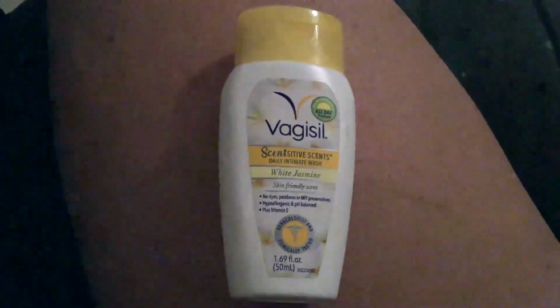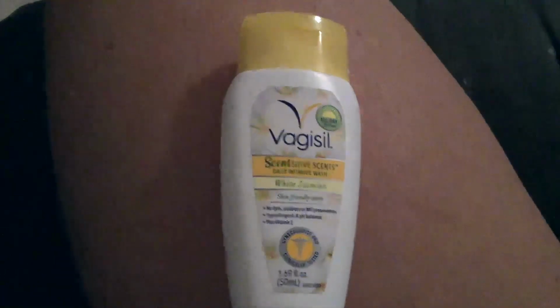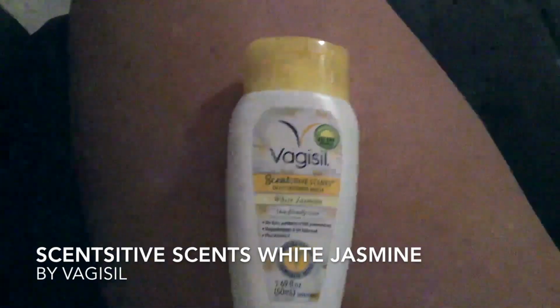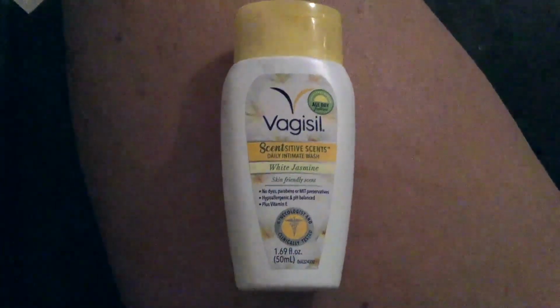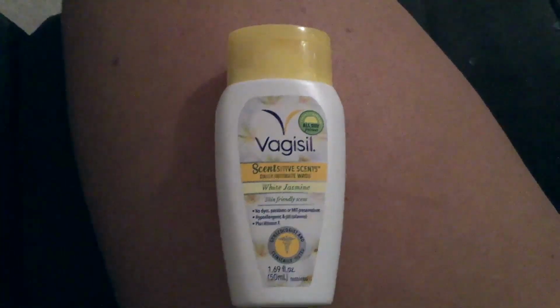Here to tell you a little bit about a product that I've recently tried out and that I've had positive results with. You guys have probably heard of Vagisil before. They're a pretty popular brand for women. They have many different products, creams like anti-itch cream, stuff like that, intimate wipes, intimate gel.